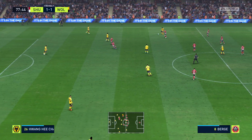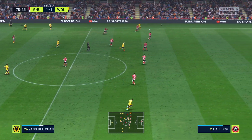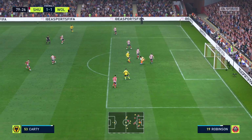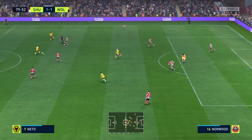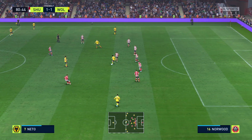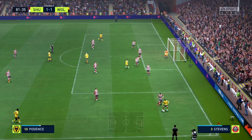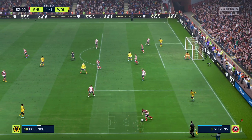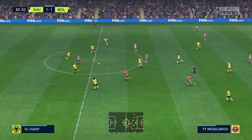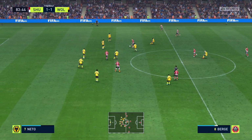Ryan Ait Nouri. Hwang Hee-chan. Teammates in the middle. And they got into that crossing position, but dealt with defensively. On the offensive, is there to be late excitement? Space and time for the cross. He made it look simple, really. Well, this is going to be a frantic finish, and the Wolves fans are certainly playing their part. There's probably one more big chance coming their way, but can they take it?